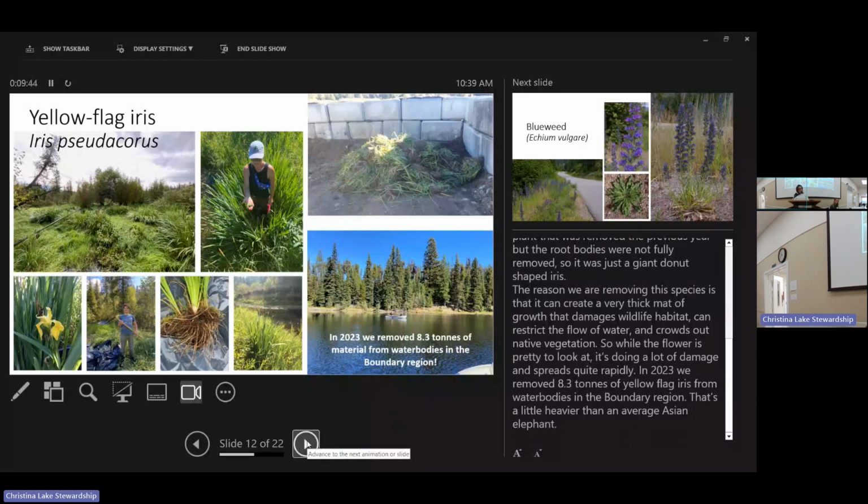The reason that we are removing this species and why it is of such concern is that it can create a really thick mat of growth that damages wildlife habitat. It can also restrict the flow of water and it crowds out native vegetation. So while it is pretty to look at when it's in flower, it's doing a lot of damage and it spreads very quickly. So it takes over in a hurry. This year, for 2023, we removed 8.3 tons of yellow flag iris from water bodies throughout the boundary region, which when I looked it up is a little heavier than an Asian elephant, as a fun fact.